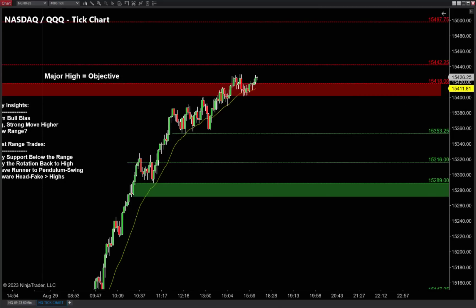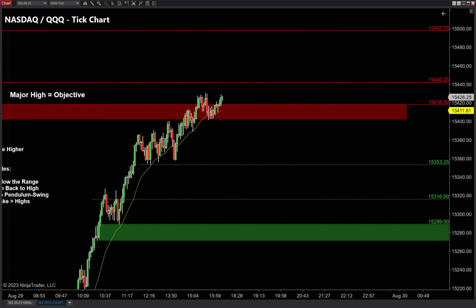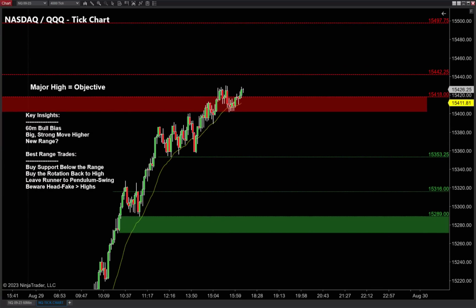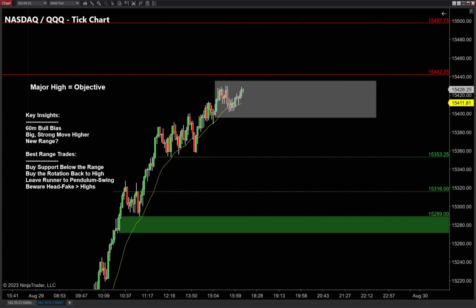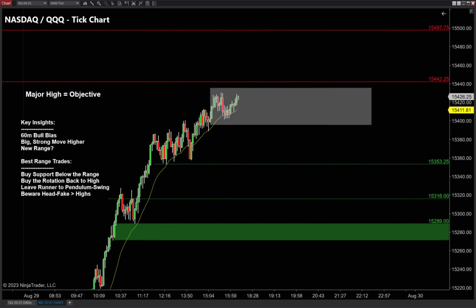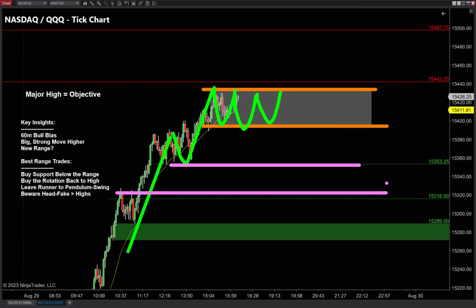Now, let's talk about ranges, okay? Because ranges are pretty straightforward, but you just want to be aware of a couple of things when it comes to ranges here. Let's get this off of here, and let's put a little rectangle on here to get this party going. Now, ranges act like magnets. And with a bull market into a trading range, it's pretty simple. All you want to do is find support levels underneath that trading range and trade the breakout back into that trading range.